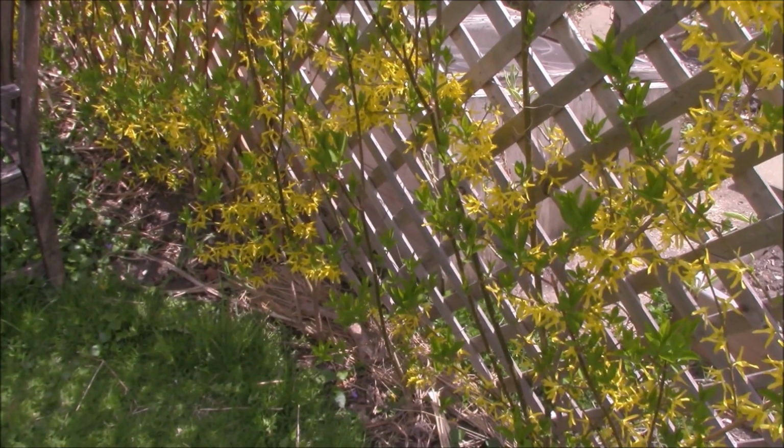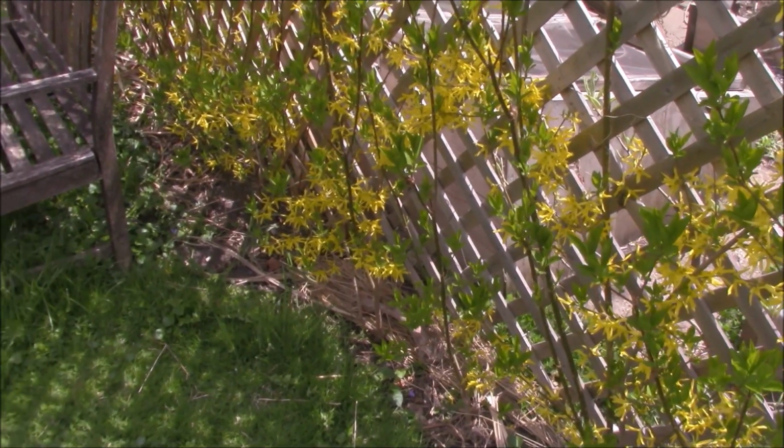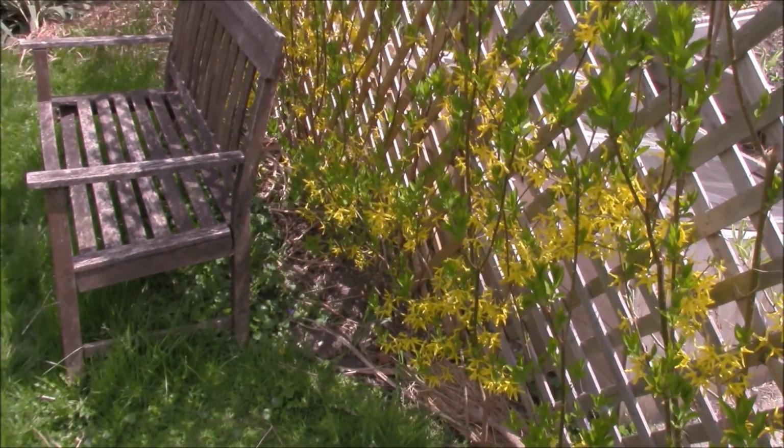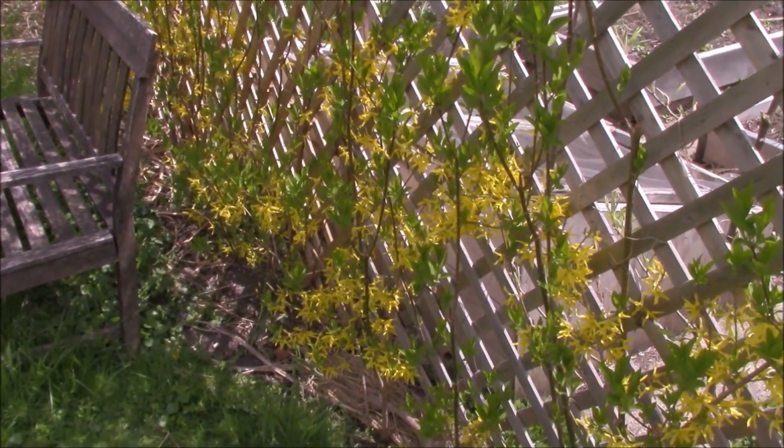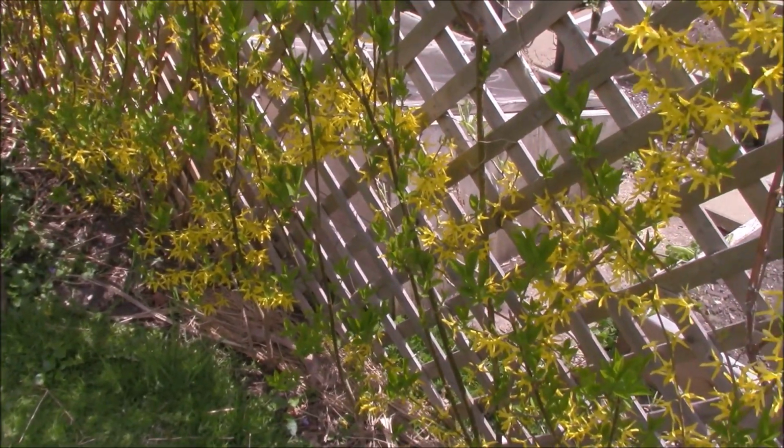You can see along the lattice towards the vegetable garden, the forsythia is still holding on. This is the longest I've ever seen forsythia bloom. Perhaps it's due to the cool weather that we've had.